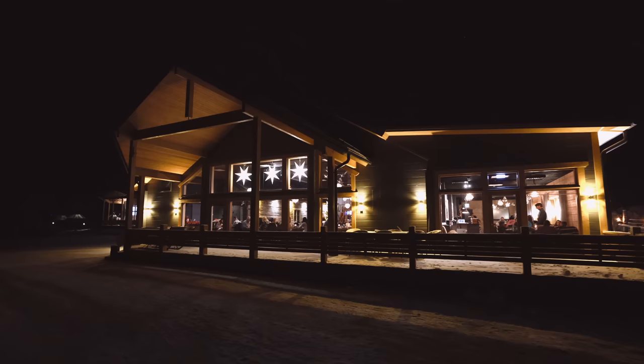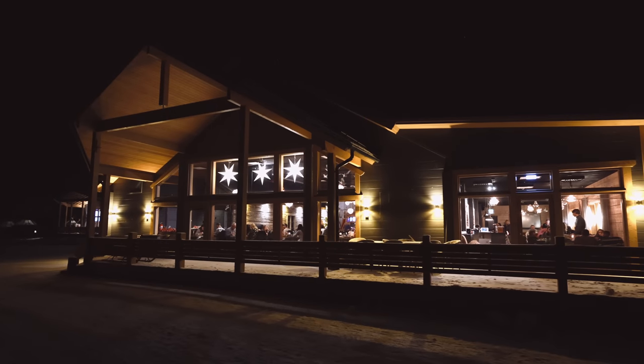Guys, they have a beautiful dining room. They do a buffet breakfast. They have a buffet lunch, which we missed. And they also have a buffet dinner in addition to a ton of a la carte items you can order. I personally am thinking about trying the buffet. They also have a pizza place down here. Honestly though, I'm blown away by the food.